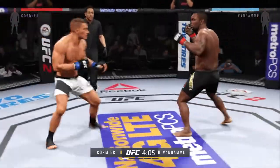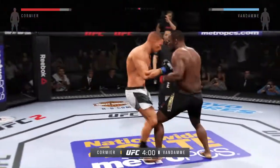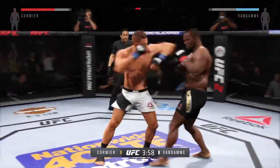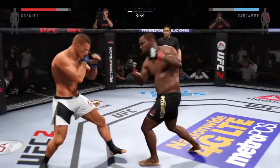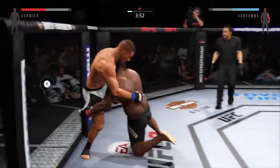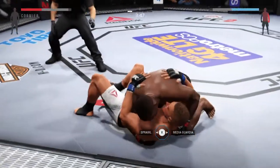Body kick. Oh, he missed that kick. Try to complete the takedown again. Oh, big slam! Goodness!